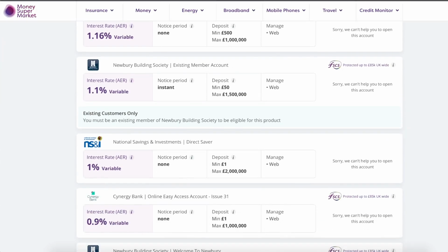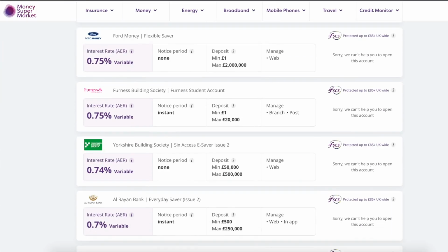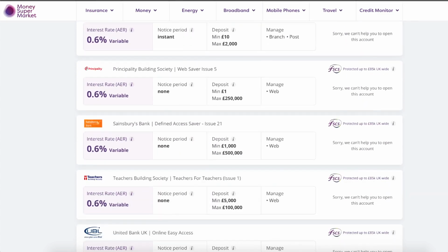Now, interest on savings accounts is pretty terrible across the board right now. However, you can go onto moneysupermarket.com and scroll through the list of all the different savings accounts to try and maximize the interest which you could possibly earn.